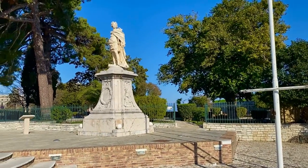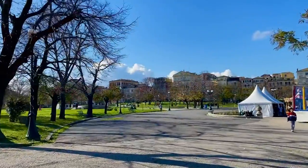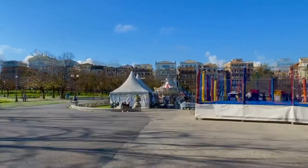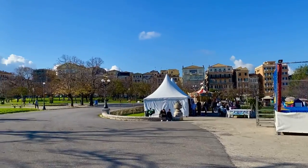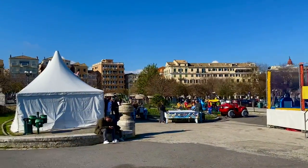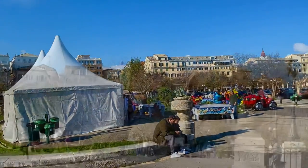That is a pretty cool statue there. Wow, that is cool. It looks like a beautiful day after all. So it looks like many children are over there at the merry-go-round. Very, very cool.